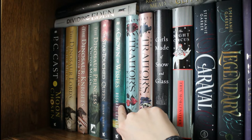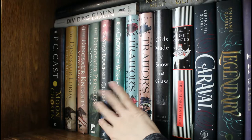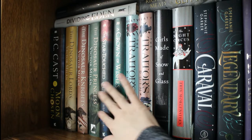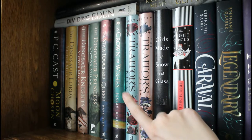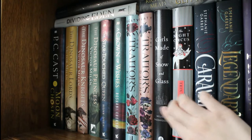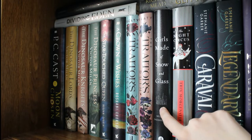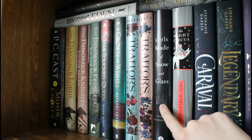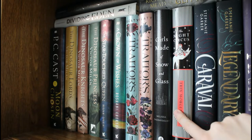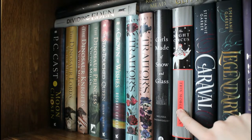Then we got The Star-Touched Queen and A Crown of Wishes. I don't know if there's another spinoff, but I have read this one, I have not read this one yet, but they are connected. Then we have The Traitor's Kiss and The Traitor's Ruin. I have not read these yet. Girls Made of Snow and Glass. This is a retelling of Snow White and her stepmother, and I really enjoyed this. I mean, I wouldn't say I really enjoyed it, but I did like it a lot, and I think it's a nice retelling. We got The Night Circus, have not read yet, but one of these days.